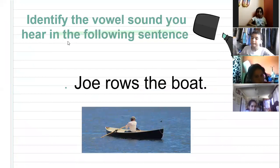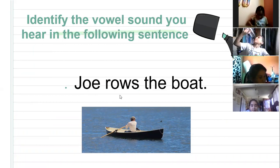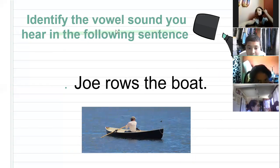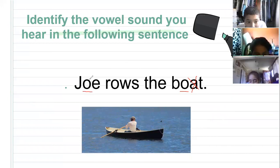Identify the vowel sound you hear in the following sentence. Joe rows the boat. What is the vowel? The vowel sound you hear. What is it? The O. And this letter is? Silent. What about this one? Joe. And this one? Rose. Because the letter W in rose works as a vowel.